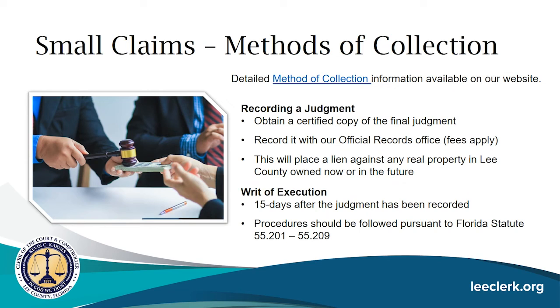Another way to collect would be through what's called a writ of execution. This can be done 15 days after the judgment has been recorded with your official records office. This is something, however, you will need to perform your own legal research for. Procedures should be followed pursuant to Florida Statute 55.201 or 55.209. So you can seek the advice of counsel, an attorney, or you can perform your own legal research, but the clerk's office cannot help you proceed or advise you on how to do a writ of execution.